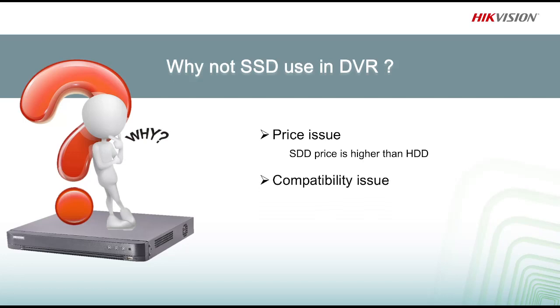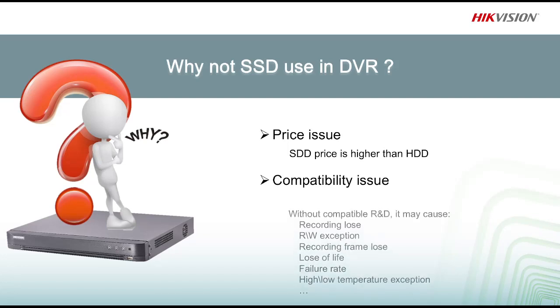Second, the compatibility issue, which was most important. In hard disk, we are talking about different compatible hard disks that we recommend with a particular DVR or NVR model. If you use an SSD externally, is it compatible with your DVR? That's the most important issue.